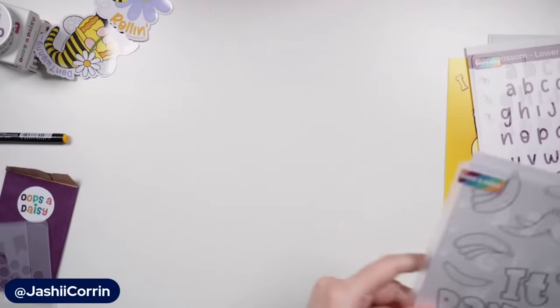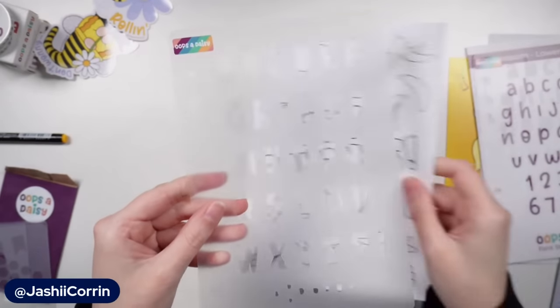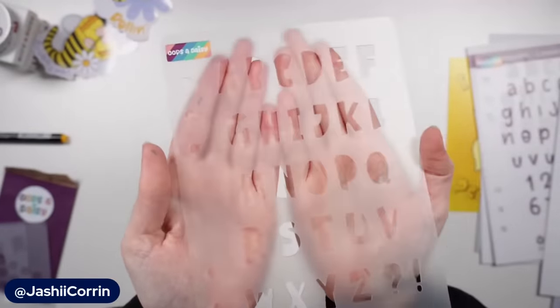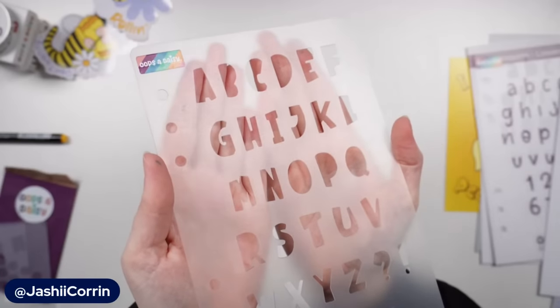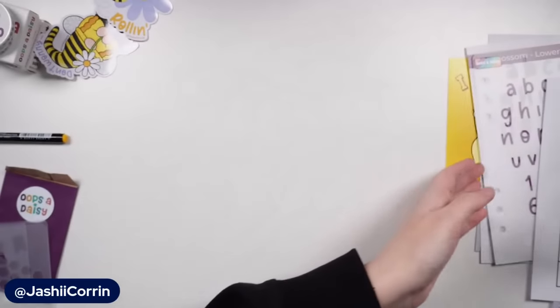Oh, we've got another one here too. Another letters? Yeah, this is a different style, which you can't see. I apologize. I don't usually show off plasticky things that are super transparent, but hopefully you can see the letters here. So we have another set of letter stencils, which is cool.